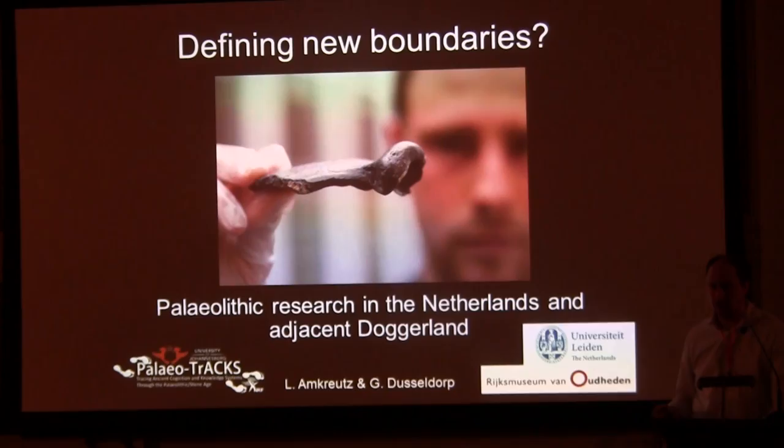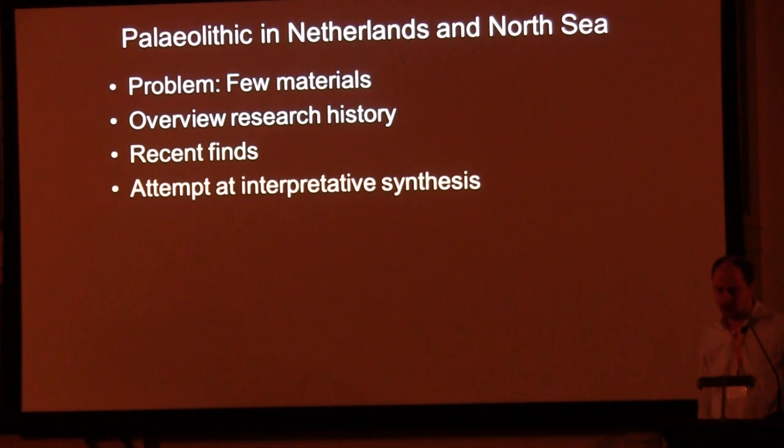And the major point we want to underline is that we should not focus only on land-based research, but integrate data from what is now the North Sea. And finally, although I'm presenting alone here, Gerard Düsseldorf is sitting right there and he's agreed to answer all your difficult questions. In this talk, we'll present an overview of the history of land and sea-based research and recent finds.